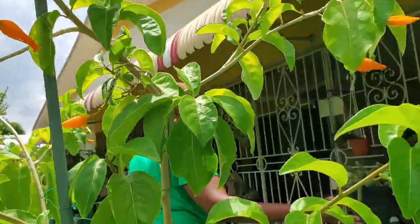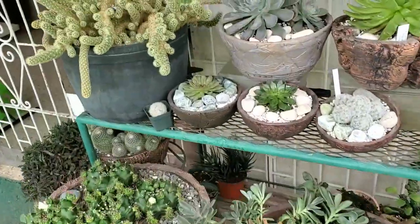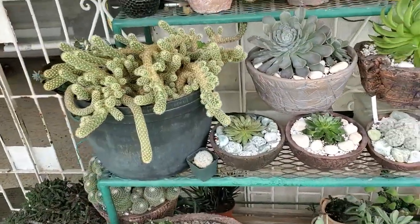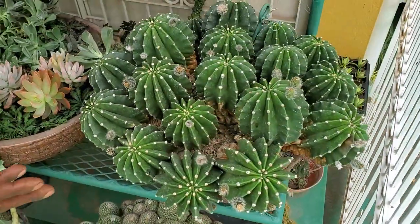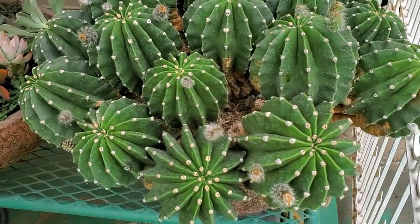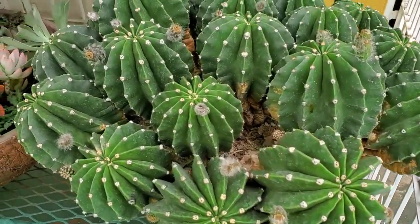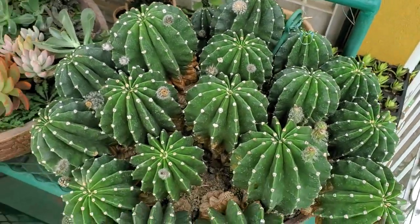Viewers, look over here. Look on this stand. I tell you, this place is not like I am on Earth. This is one of my favorites. Look at that. This is an Oxygonum, and it has bloomed 5 times now in 7 weeks.